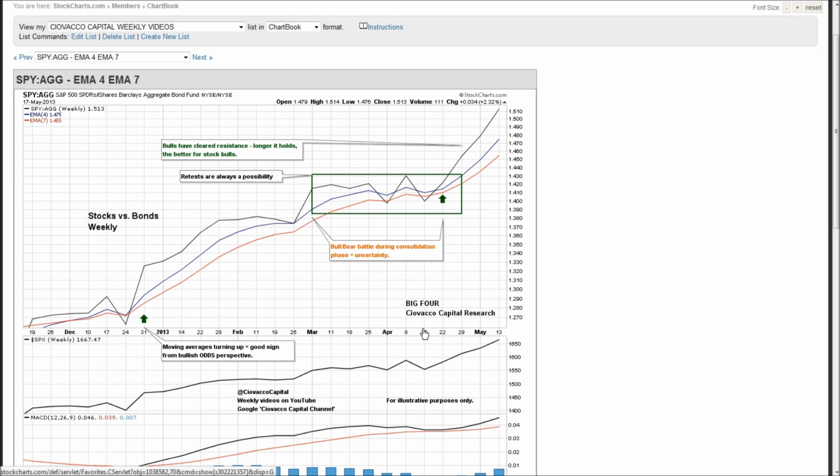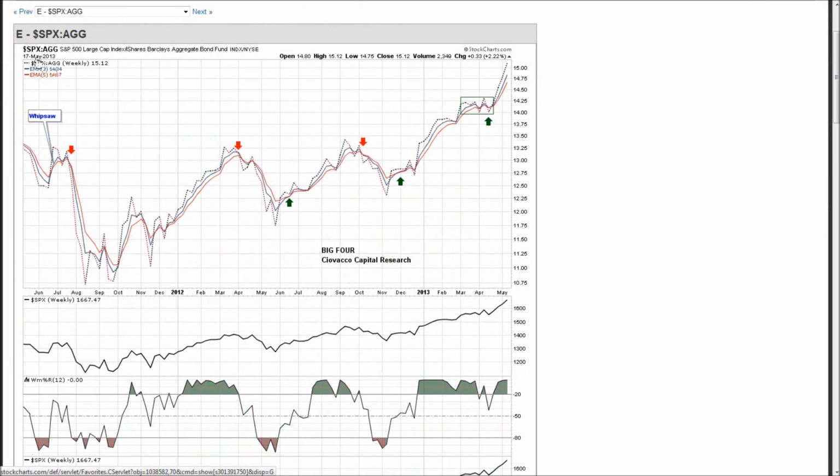Let's take a step back and look at the same chart in terms of what these moving averages are telling us. This is stocks, S&P 500 relative to bonds, AGG. Can you get whipsaws? Sure you can. Here's a bullish cross. Here's a bullish look that was quickly reversed. If you know going in that you can get whipsaws, you account for that by using multiple charts and multiple indicators, and you look at the weight of the evidence.